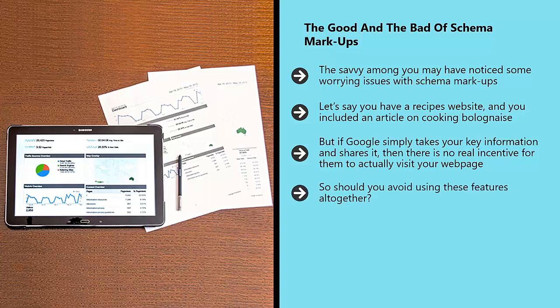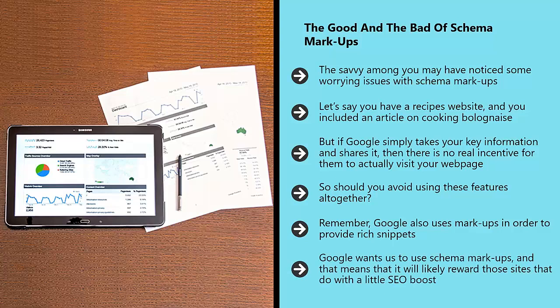Unfortunately, that is not really an option. Remember, Google also uses markups in order to provide rich snippets. These are the more media-rich search listings, which include things like star ratings, images, bullet points, and more. These really help a web page to stand out in the SERPs and thereby ensure that more people click on that listing. And while you might not get any benefit from having Google read your ingredients out, if you don't include markup language, then it will just get that same information from one of your competitors. Google wants to use schema markups, and that means that it will likely reward those sites that do with a little SEO boost. For all those reasons, it's essential that you keep using this strategy, even though you might be giving Google free information in doing so.